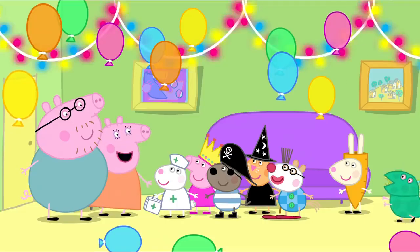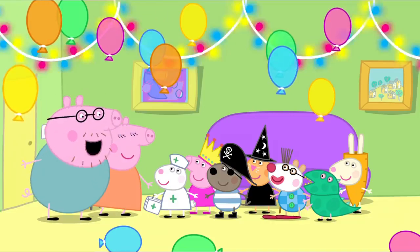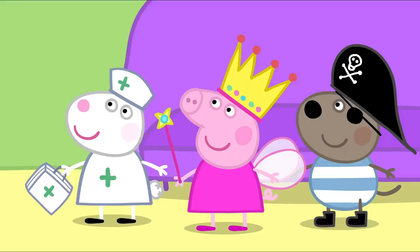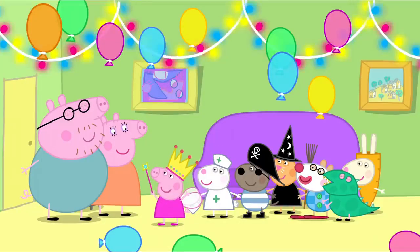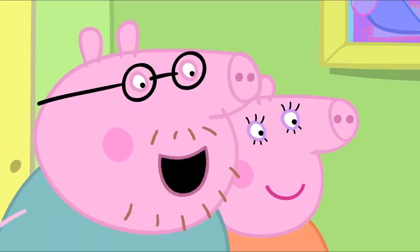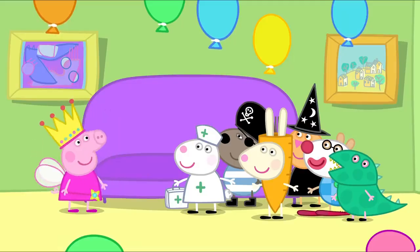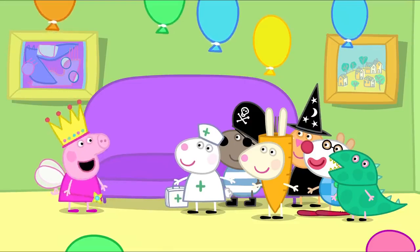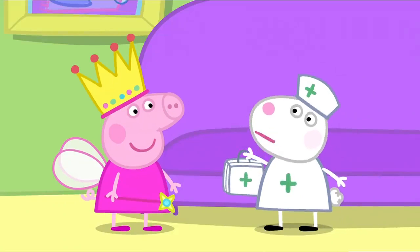Children, it's time to decide who has the best fancy dress costume. We need a judge. Me! As it's Peppa's party, maybe she should be the judge. I'm the judge. Daddy, what is a judge? The judge decides who has the best costume. Oh, goody! Peppa is going to choose who has the best costume. Susie, can I see your costume, please? I'm Nurse Susie. I make people better.